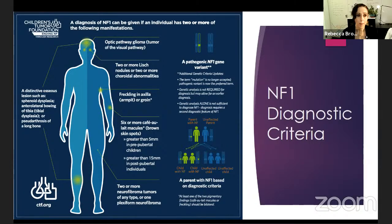signs. A distinctive osseous lesion. So NF1 haploinsufficiency in osteocytes is related to osseous lesions that can cause very severe scoliosis, as well as thinning of the long bones, namely the tibia, as well as the radius, that can cause pseudoarthroses and sphenoid wing dysplasia. Patients can also have an optic pathway glioma.